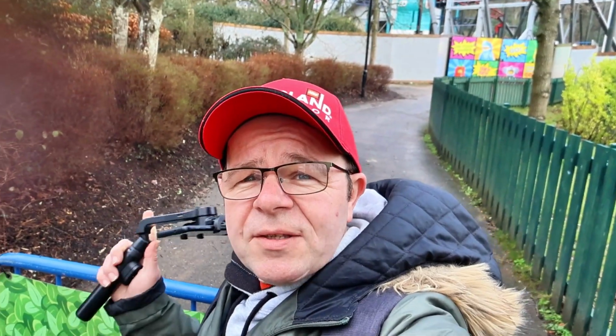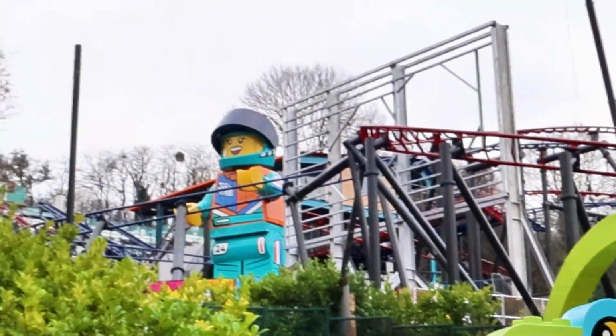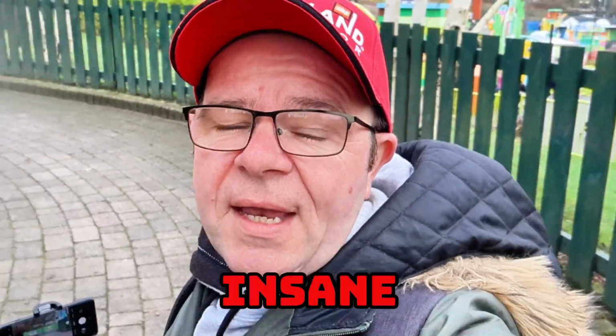So I'm here now down in Duplo Valley. As you can see behind me there is Minifigure Speedway, and of course the absolutely amazing Roxie, the world's tallest minifigure. Roxie stands at an incredible 30 feet tall. I mean, that's just insane, and it's going to be visible from the entire park.